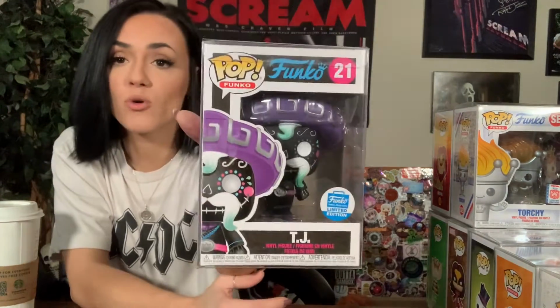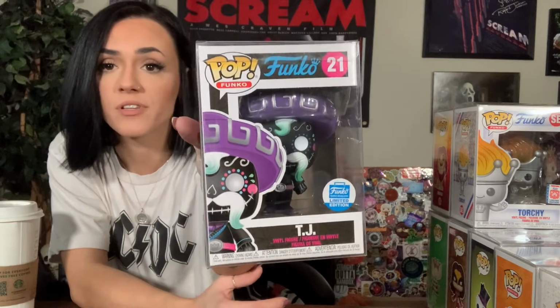All right, we got about like 20 or so pops left. Another Funko Pop, TJ, Funko Shop exclusive. I find these are a little harder to sell only because they have very little nostalgia attached. So it's just kind of a matter of if you want to collect that line or if you find these guys to be cute, which some of them are.